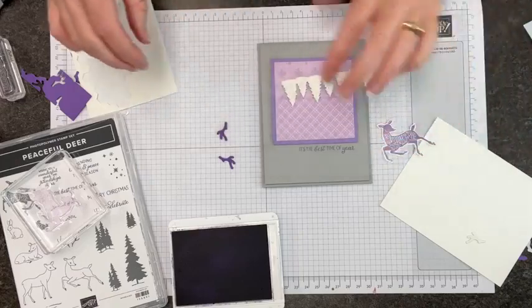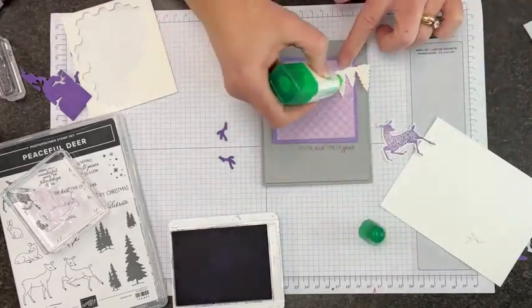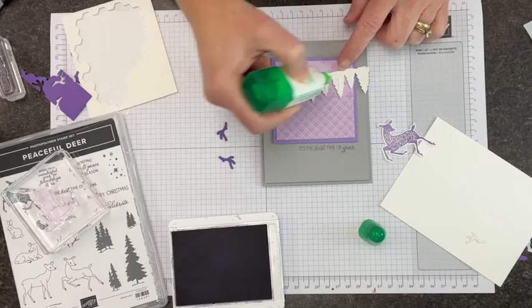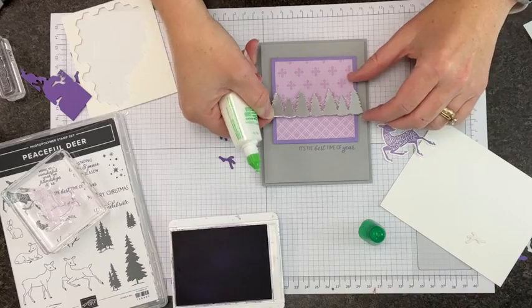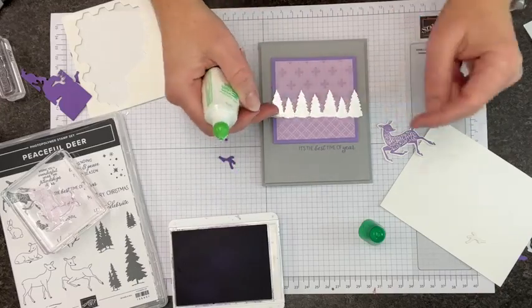So let's go ahead and start adding these. I have a multi-purpose liquid glue, which is almost new, so it's going to come out here streaming. Remember, if you can see the glue, it is enough. You don't have to glob it on there. And you just want to be careful. When it's brand new, it comes out pretty fast. So, okay, I'm going to set that on there.